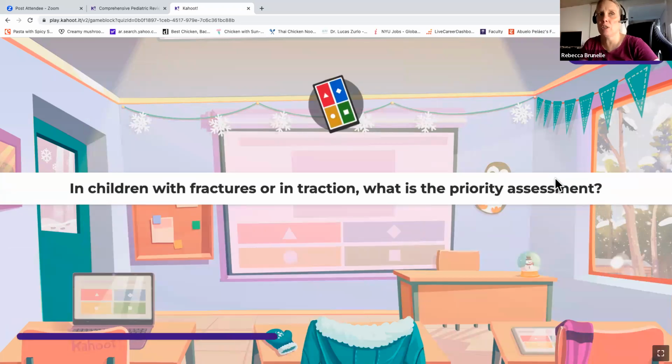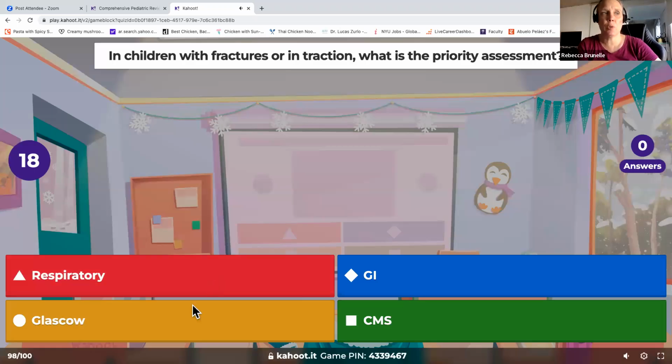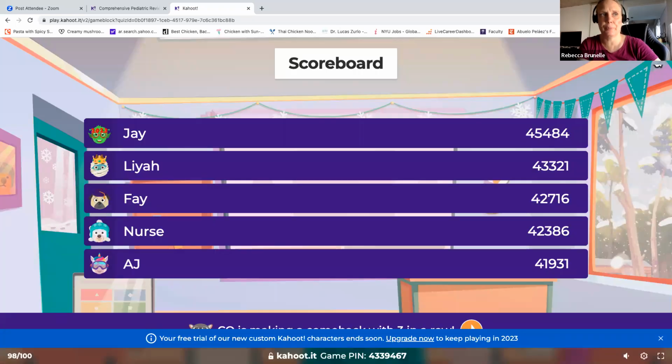In children with fractures or in traction, what is the priority assessment? Respiratory, Glasgow, GI, or CMS? Very good. So you want to make sure you're checking their pulses and perfusion, whatever the extremity is that's in traction. Very nice.